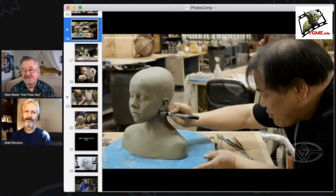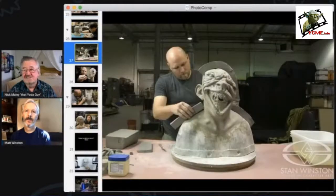People look at everything being fiberglass, the molding these days, but actually there are still several areas where stone molds have a significant advantage. Here, of course, we're looking at sculpting or mask making.